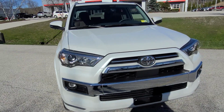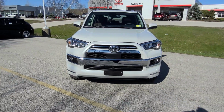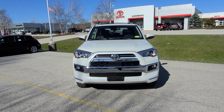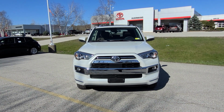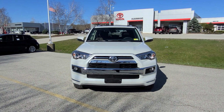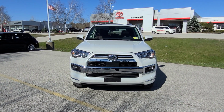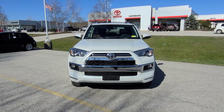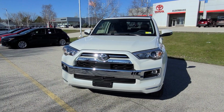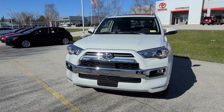Starting off, this does come equipped with a 5-speed automatic. This also does have the X-REAS suspension and a full-time four-wheel drive. That's a full-time four-wheel drive, not all-wheel drive, system inside the 4Runner. The front end of the Limited here looks very sharp. You got the LED headlights, chrome accents throughout.